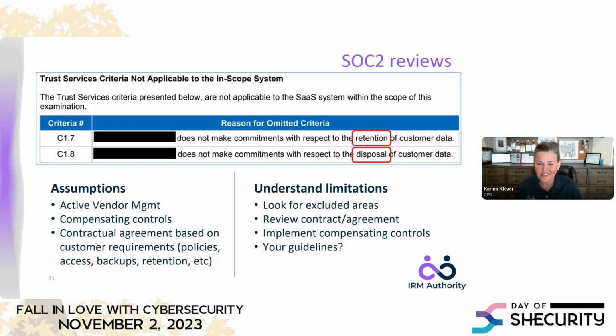I cannot stress this enough. I meet a client and they say, well, we got a SOC 2 from the vendor, we're good. And I pull up that SOC 2 right in front of them and do a Control F for the word subservice, and right across the top, the first result says subservice organizations are excluded from this SOC 2. Just check it, to make sure you know what your scope is for that SOC 2.